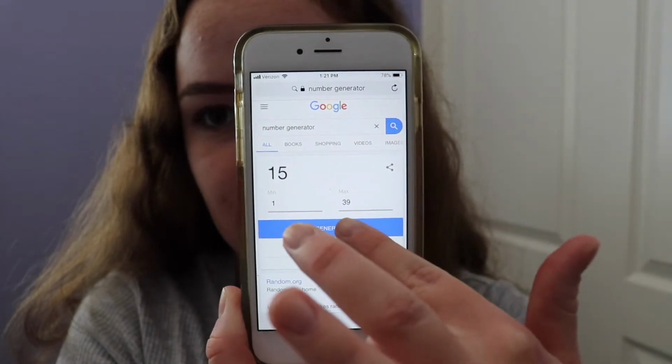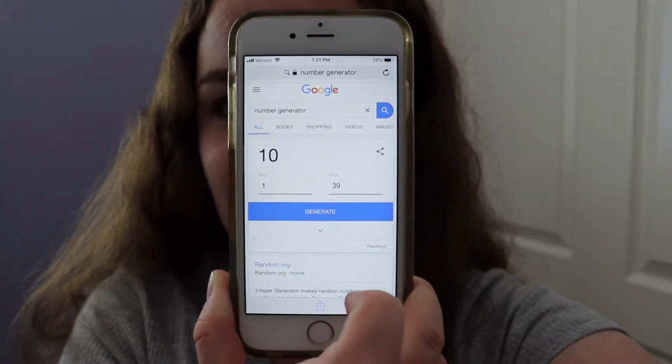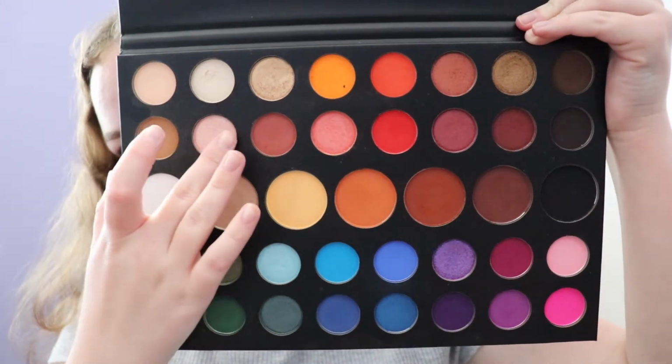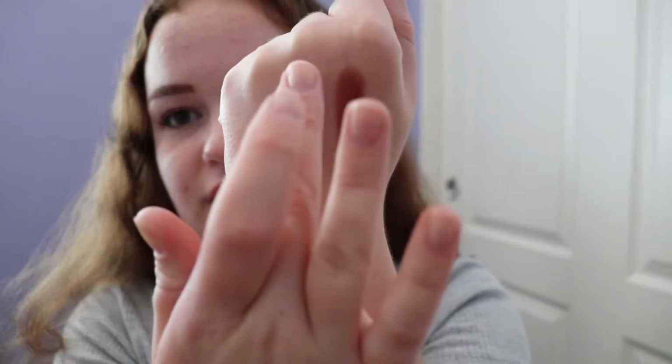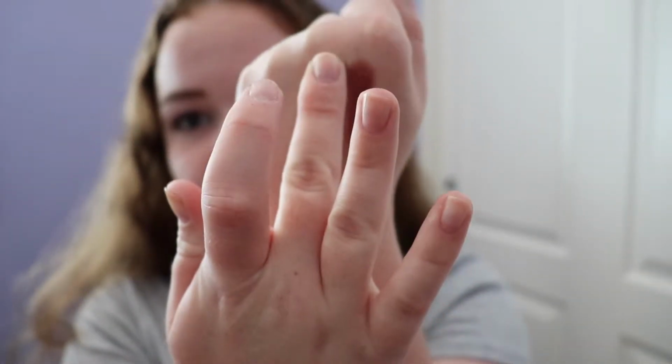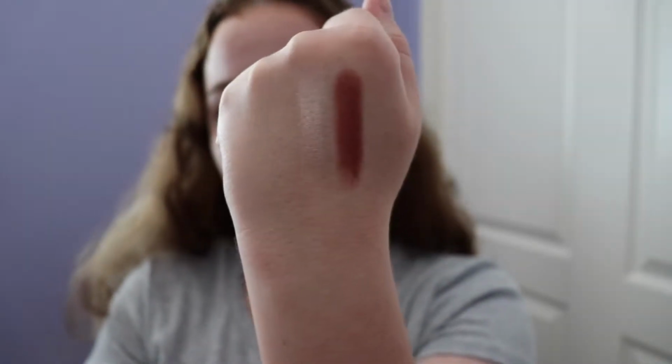Alright, let's pick our next shade. I got 10, so let's see which one that is. So 10 is this shade right here, which is Sister. So I will swatch that here next to Boutique. So far we've got some pretty neutral colors. Here's what we got to start.